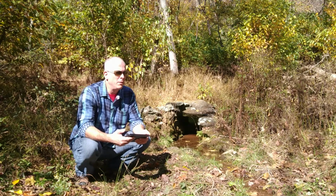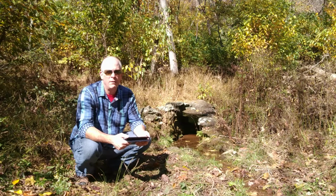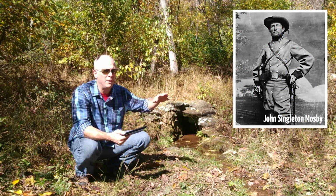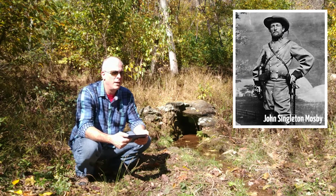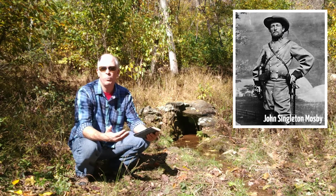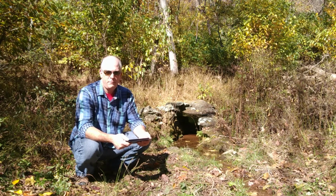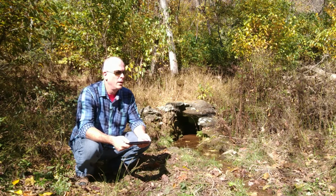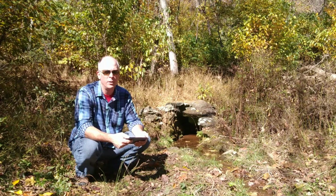The word Mosby required a little bit of research, but I found that this spring is probably named after the Confederate colonel that famously patrolled these parts, conducting guerrilla-type warfare during the Civil War. There's a couple of interesting things about this location. One, I'm about 2 hours south of Shippensburg.